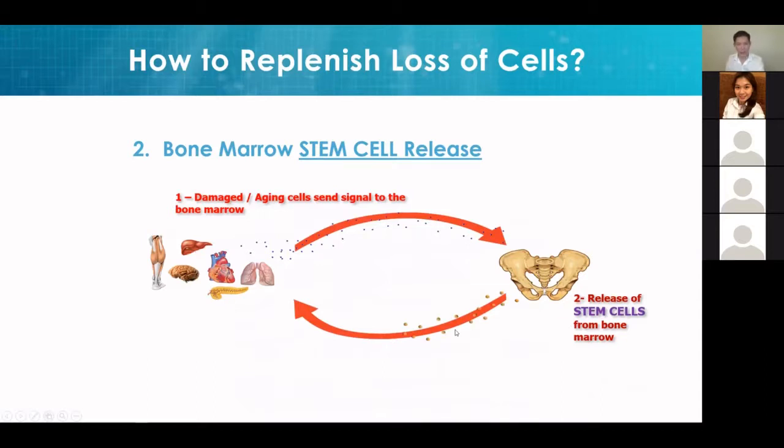And when they travel in our blood, another signal is sent by the tissues and organs that require the support. This is called the SDF1 signal. It starts to attract some of these stem cells and causes them to migrate to the organs or tissues that require the support. Once the migration happens, they start to populate, multiply, and differentiate once they come into contact with any tissues or organs, to become that specialized cell. So these are the two ways our body replenishes the loss of cells.